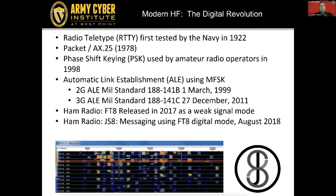So if we look at the military side of things, ALE uses MFSK, frequency shift keying. The 2G standard was in '99 and the 3G standard was in 2011. So that's a critical thing to think about. When I hear people say, oh, HF is old school comms, Cold War comms is what a lot of people refer to it as. And, yes, it was used in the Cold War, but it doesn't mean HF is Cold War comms.